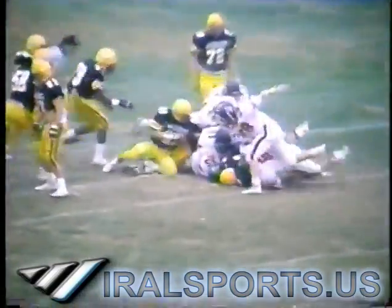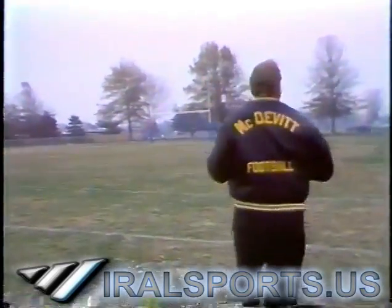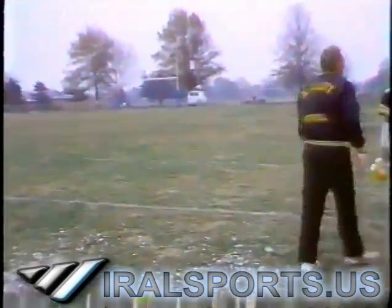This is a 3rd down play. Delzingaro again off the right side. He's not going to get into the end zone as the defense for Ryan wants to stop him. And McDevitt is content, as you pointed out, Bob, just to run the football. Hey, if you get a touchdown, that's fine. If not, we'll just run the clock down.